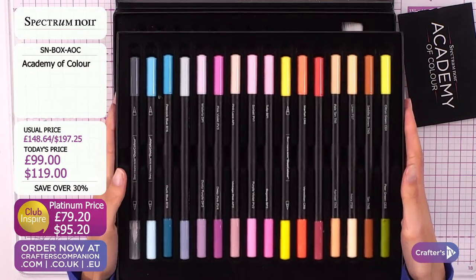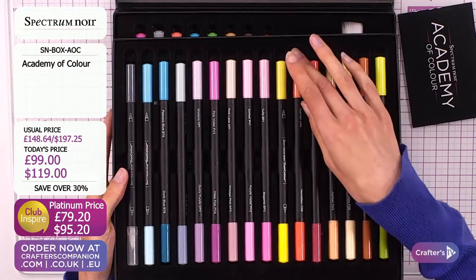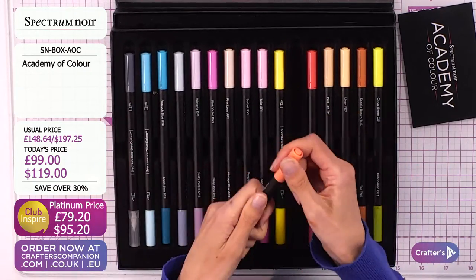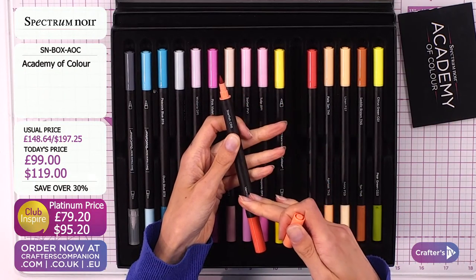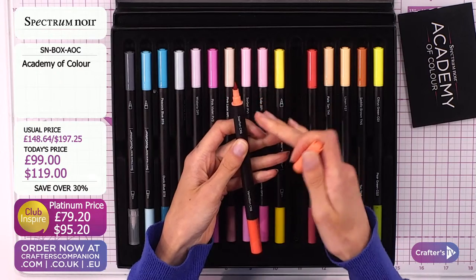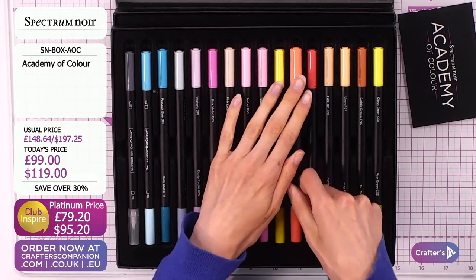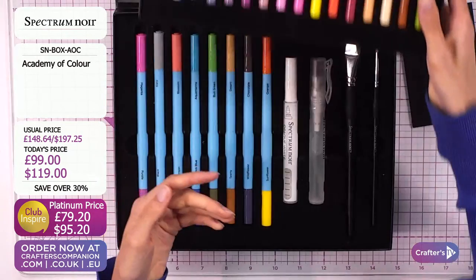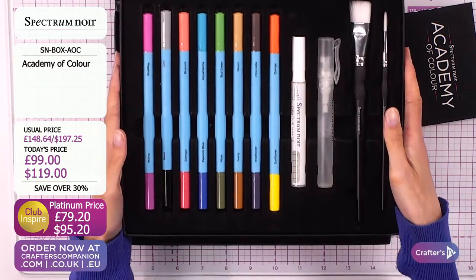So we've got all of our alcohol pens on this one layer. And again, they are exactly the same sort of thing as we had with our portraits box that we've already looked at. Same sort of numbering system, again dual ended, that lovely quality brush nib tapering down to a really fine point so we know we can get into all those details. And we've got such intricate detailed stamps, and Leanne will be teaching you all the tips and techniques as to how to colour all those lovely, beautiful detailed images.